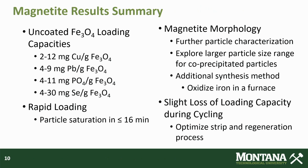So a brief summary of contaminant loading on our magnetite. I've got examples of copper, lead, phosphate, and selenium here. Copper and selenium have larger ranges in their loading capacities, as the loading experiments were performed with 2 grams per liter and resulted in more complete loading at higher initial contaminant concentrations, whereas the other contaminants were run at much higher doses of magnetite, resulting in excess magnetite and incomplete loading. These results are just the initial stages of exploring contaminant ion capture by adsorption on magnetite.